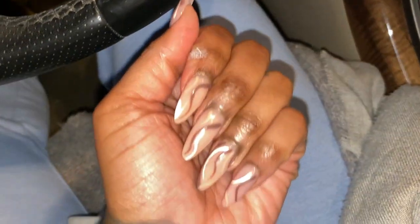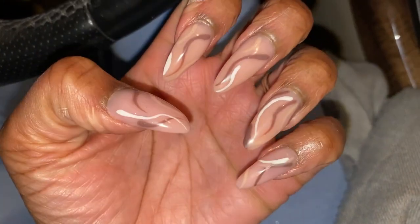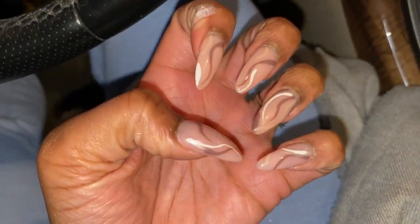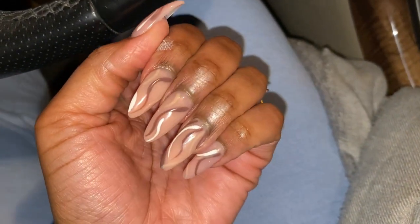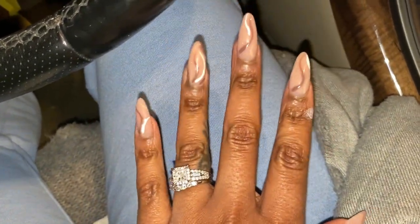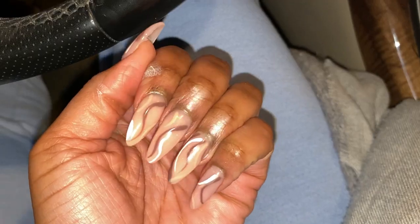They're okay. They're not bad, but this is kind of like a typical design. This is not something that I would be like, oh yeah, she did that. This is not one of those. This is like a regular squiggly line. I could do this myself if I had a steady hand, but I don't. So yeah, at least I got my nails and my pedicure done.